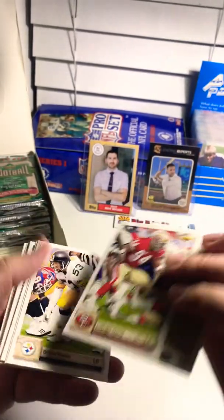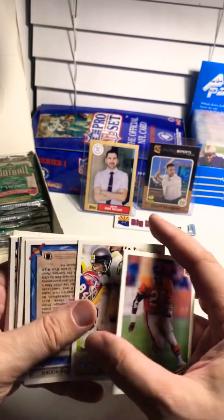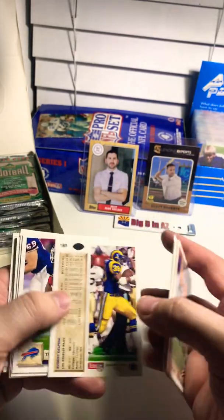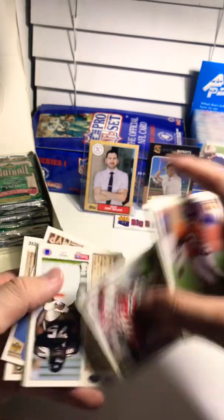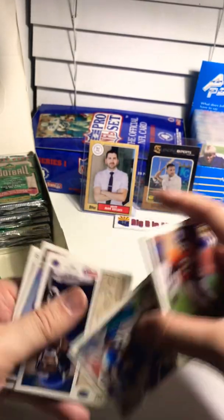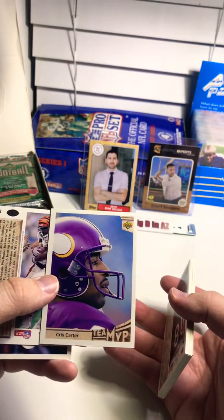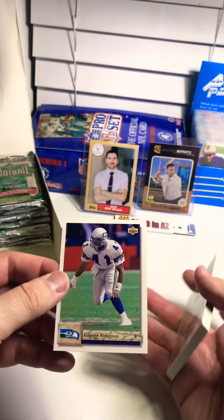Gaston Green, Charles Haley was a Cowboy that year, Brian Hinkle, Matt Darby, Mark D'Onofrio, Stan Thomas, all rookie team, Robert Del Pino, Thurman Thomas, Brent Williams, Chris Hinton, Lorenzo White, James Thornton, Chris Carter, team MVP, Hall of Famer, David Fulcher, Eugene Robinson.